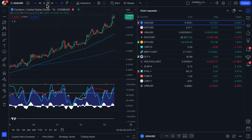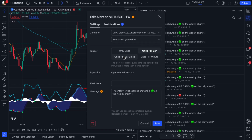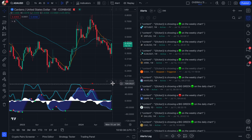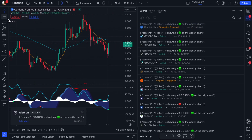We got ADA, Cardano. Okay, giving you a green dot here. I'm not sure why that didn't get called out, but I'm going to go ahead and set that alert. It is happening right here, right now, as we create this video. A green dot there on ADA Cardano. That's a big green dot, actually. Okay, that's way down there. Bada bing, bada boom. Beautiful looking breakout there on ADA.